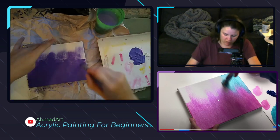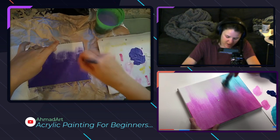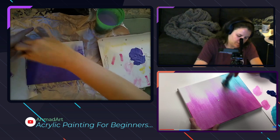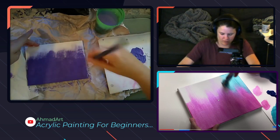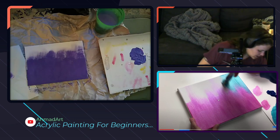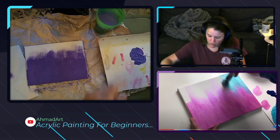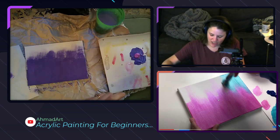Oh, no, okay, good. I thought my camera had failed me. So what we're going to do here, and maybe we won't regret this, is we're going to just do a lot of magenta here.